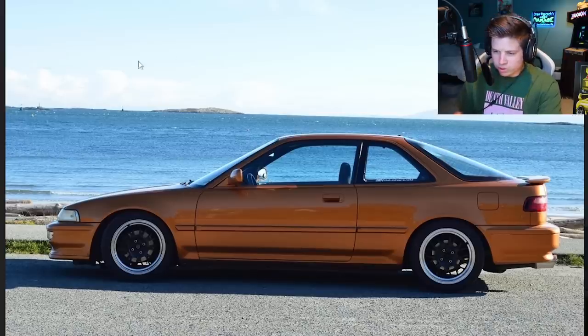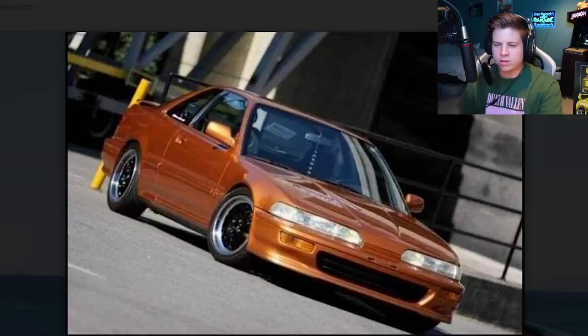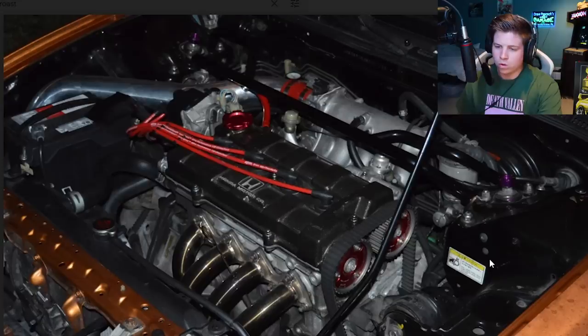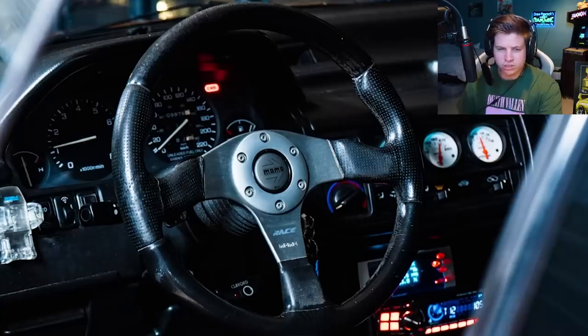91 Integra, roast me. Don't worry, I will. Not only do you have a 91 Integra, but your photo quality looks like it's from the 90s. Oh, you got a B-Series non-VTEC in there. Sick. What do you got all these gauges for? Is your shit even boosted?